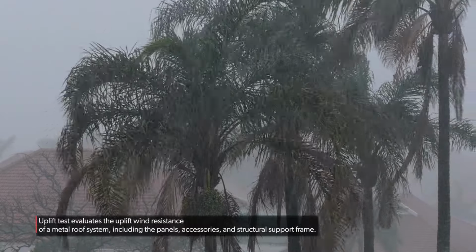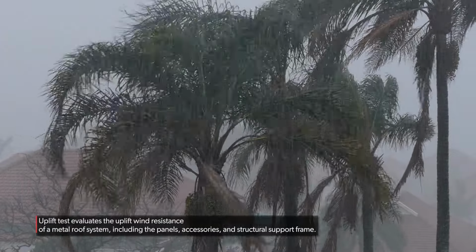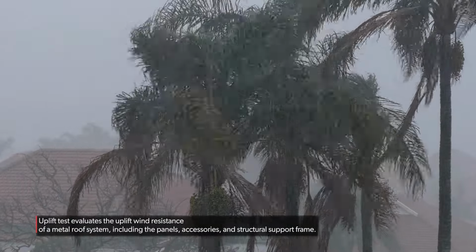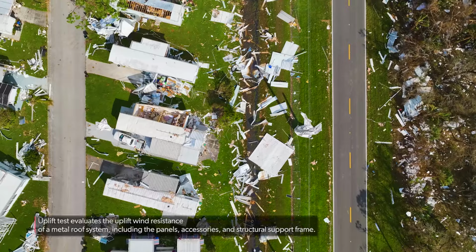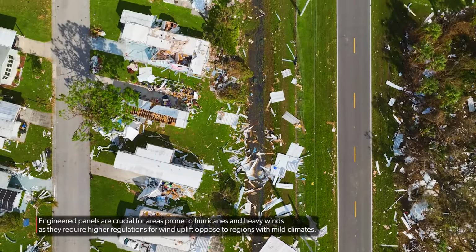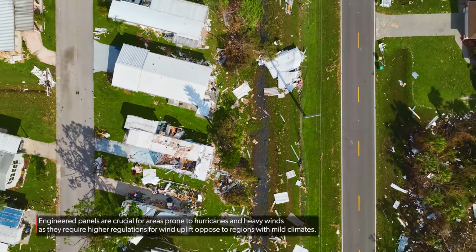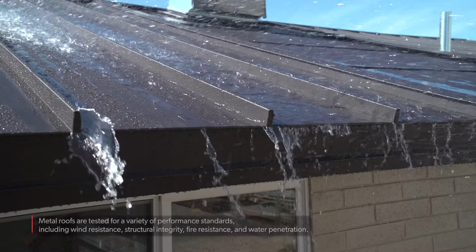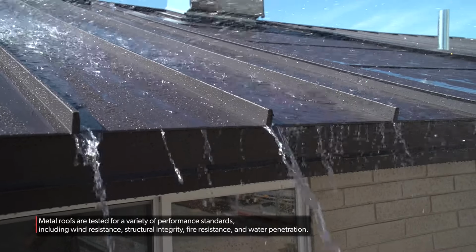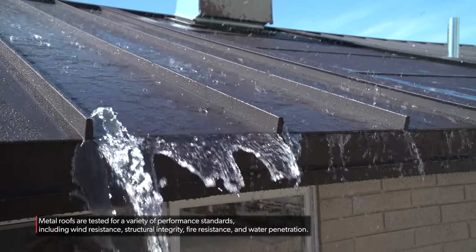Probably the main thing that everybody looks at is the uplift in different situations. If you have a panel going in, say, southern Florida, it needs to meet one criteria. And then you have panels that are being installed in, say, here in Phoenix, it doesn't need to be anywhere near what Miami or Broward County would require. That's probably the main thing you hear about when people talk about testing. But there's air infiltration, water penetration.